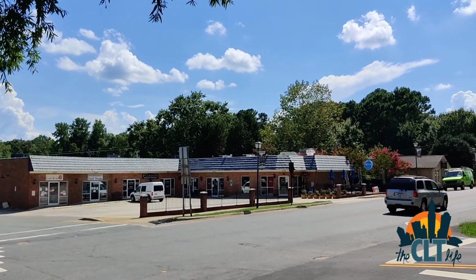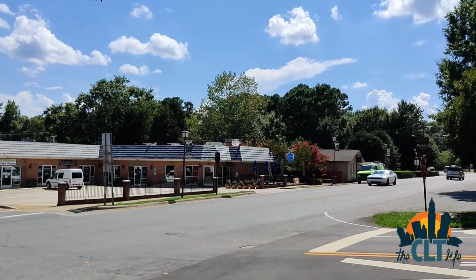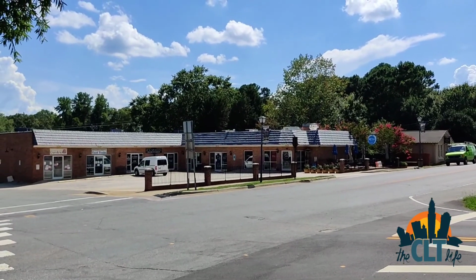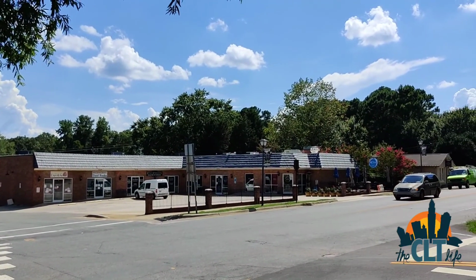And then over there on the right hand side is Rethy. Rethy is a new restaurant. It's been in there a few months. It's a Greek restaurant. My wife and I have done takeout from there several times, and it's a delicious restaurant, so I highly recommend it.